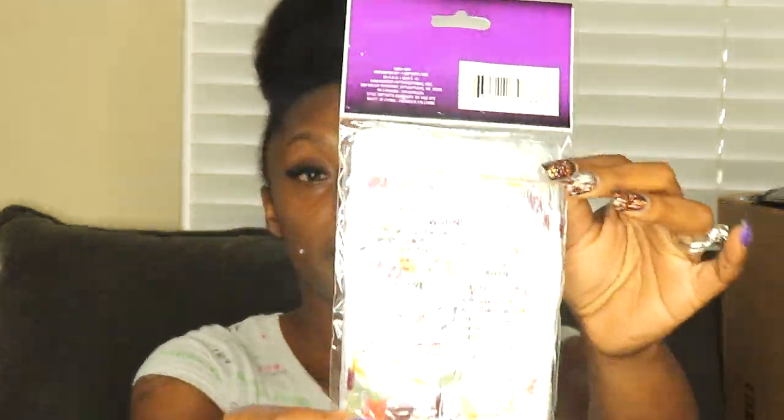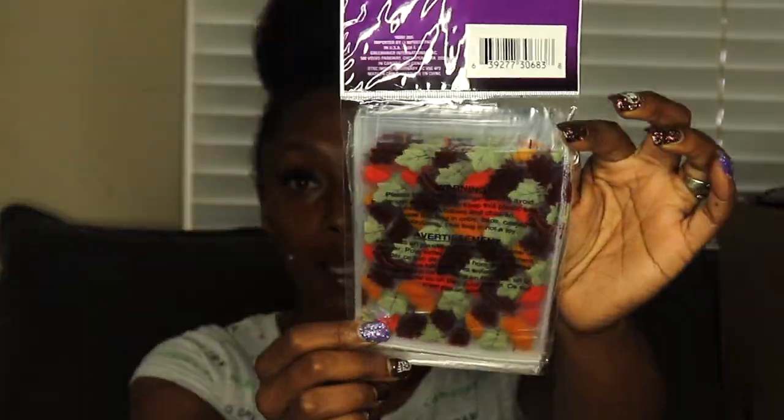I got these from the Dollar Tree, as well as these zipper seal bags. You guys, they have the fall design on them. They are supposed to be for Halloween, but it has the fall design on it. So I wanted to put some items in these Ziploc bags for packaging for the fall time. So if you guys got these in your package, then you already know what it's about. This came with 30. Yes, it's a 30 piece. So I think I got more than one too.